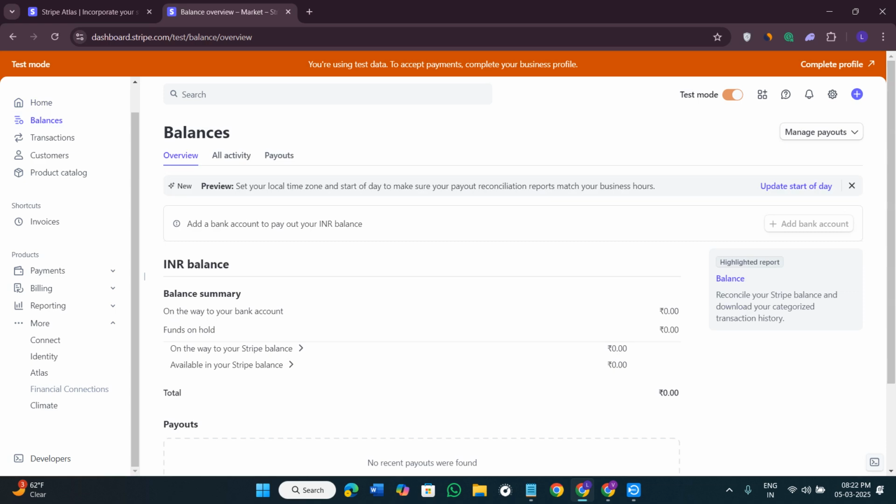If I talk about the cons, the only con that I found with Stripe Atlas is that you will have to pay one-time setup fees, and the upfront cost might be very big for you. Like you will have to pay $500 upfront plus some additional state filing fees as well. You will also get some limited customization options. It is primarily designed for Delaware based incorporation, so you will get some limitations in the customization.